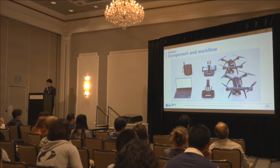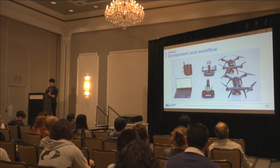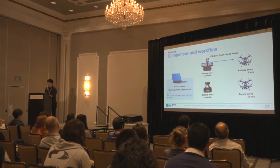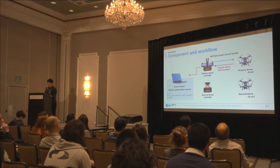We designed and implemented an actual working prototype with commercially available drones. Mainly, the pilot uses the primary drone controller to control the primary drone. Then, the primary drone sends its GPS location to the ground station. Also, the posture of the miniature is sent by the smartphone to the ground station.